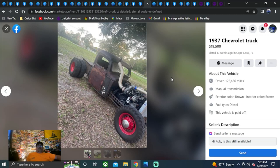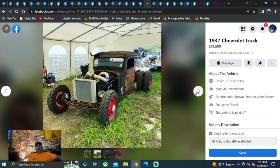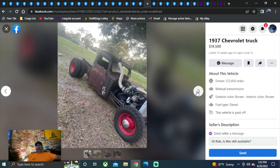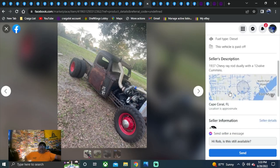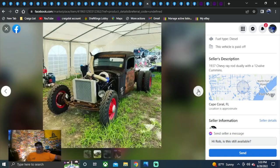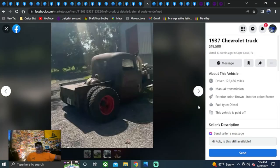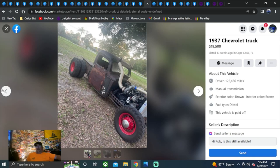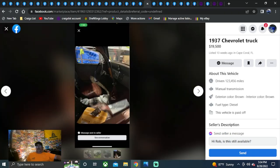On to another one. It's going to be a 1937 Chevrolet truck again for $19,500, this time in Florida. Again, a rat rod. Got it dualied out. Looks like you got a Cummins in there, too. 12-valve Cummins. Rat rod dually. So, I don't know. Engine's all rebuilt and badass. It's worth 10, right? I think the other half of the truck's worth 10. I don't know. They had a shotgun up front, so I think they got a shotgun shifter. Got to kind of dig that.